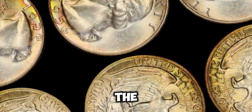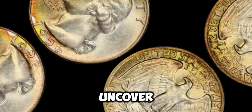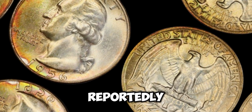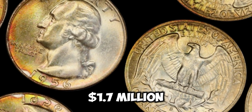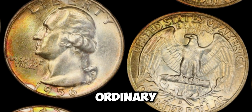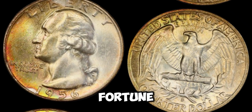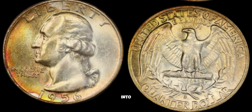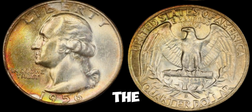We are diving into the fascinating world of numismatics to uncover the story behind the 1956 Washington quarter dollar coin that is reportedly worth a mind-blowing $1.7 million. That's right, you heard correctly. This seemingly ordinary coin could potentially fetch a small fortune for its lucky owner. So, buckle up and get ready for a deep dive into the history, rarity, and value of this sought-after coin.